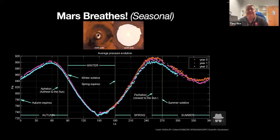So the other thing that happens, and this one absolutely fascinates me, the other breathing that Mars does is seasonally. So we're talking over the length of the Mars year. Now, a Mars year is a little bit longer. It's almost 2 years instead of just the year that we see here on Earth. And as that happens, we see the air pressure change too, not just day to day or hour to hour during the day, but day to day over a longer period of time.